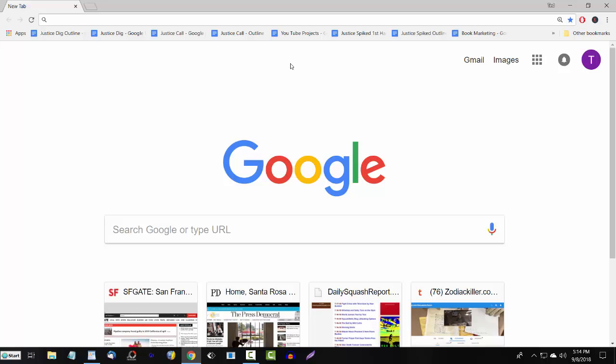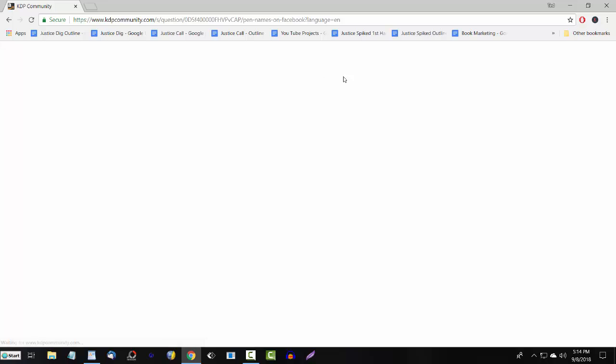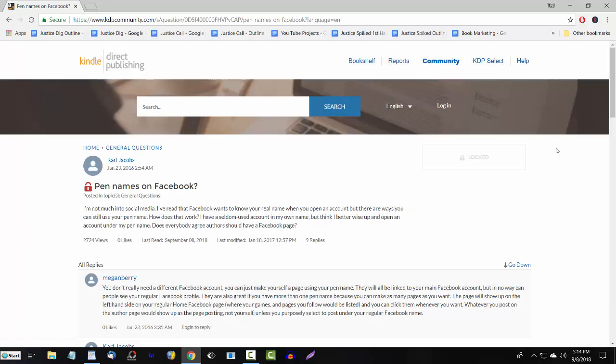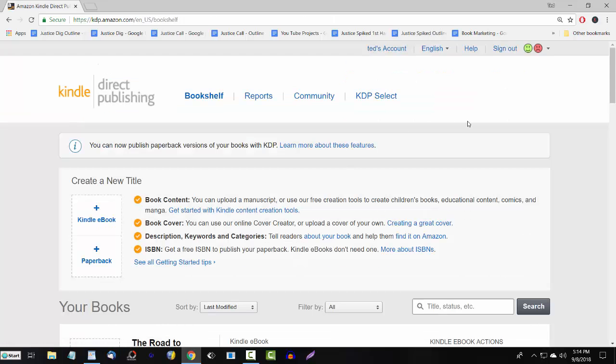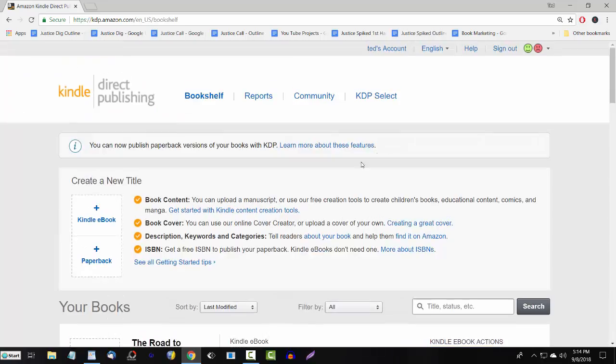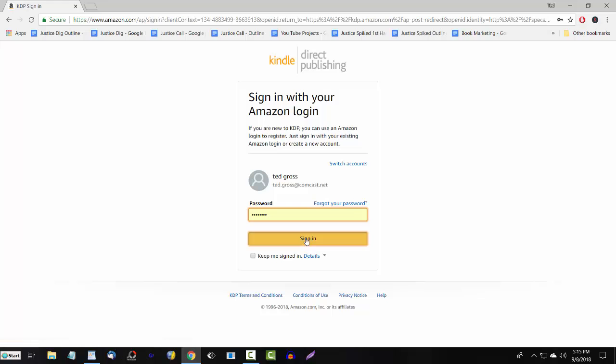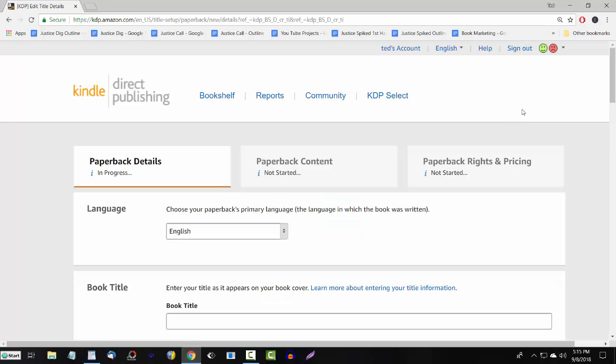Again, it's mind-boggling, but to get there, you sign in to Amazon once again if you're not signed in, and then you go to KDP Amazon, which is essentially your dashboard once you're registered as an author. Then you go to Bookshelf. That's all your books again. You can edit them, look at them, whatever you want to do. But again, we're going to go to new book, but last example, we went to new Kindle ebook under create new title. This time we're going to create new title paperback. New paperback. Sign in. Same business.